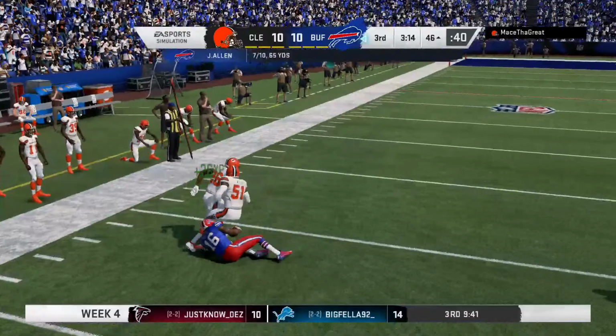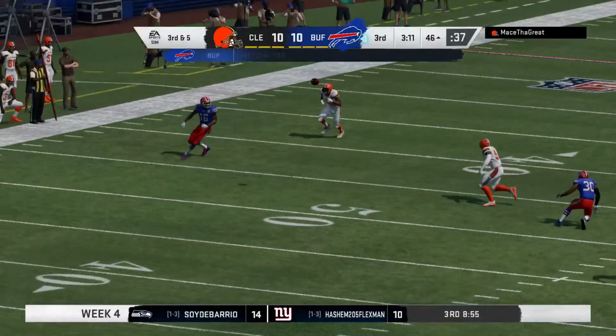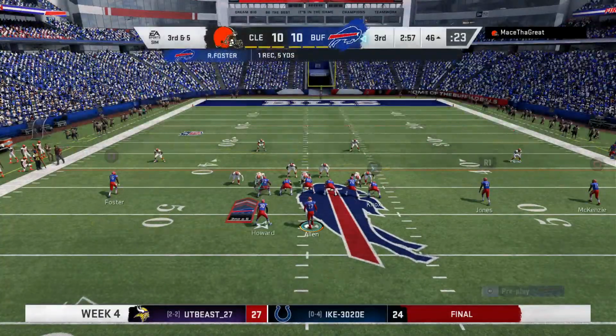Throwing on 2nd down. Allen, that catch good for 5. It's 3rd down. The last play on the completion got them half of what they needed. Now here's a tough 3rd and 5.